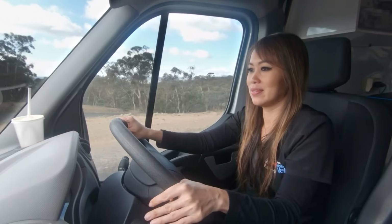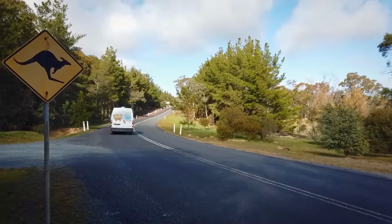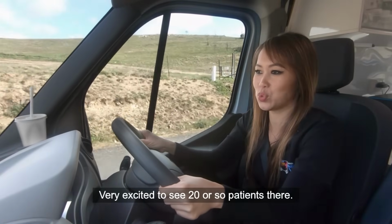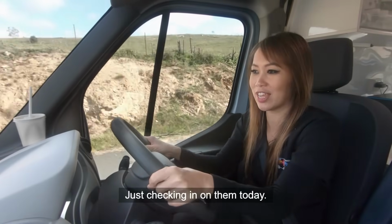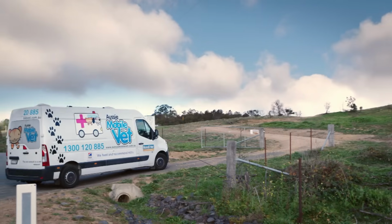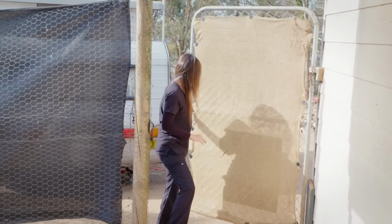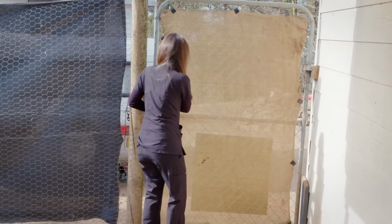Wow. Mobile vet Audrey is making a long-distance house call today near Canberra. Very excited to see 20 or so patients there, just checking in on them today. Audrey's meeting up with Rosemary at the busy Possumwood Sanctuary to check up on some extra special patients.